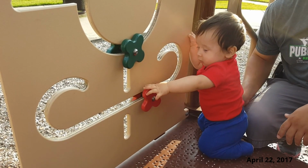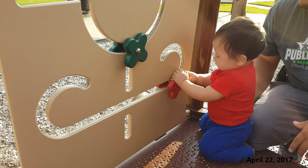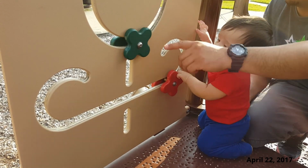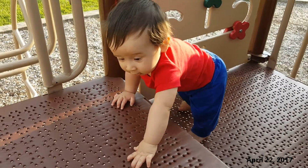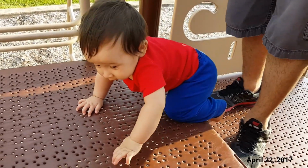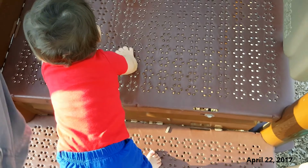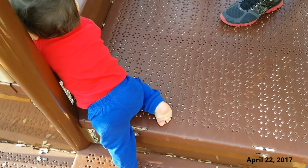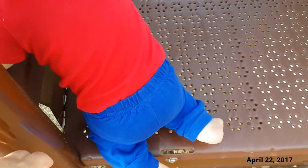Jump off the swings, that was pretty cool. Elias! Come on, you can climb up. Come on, Giggy. Don't help him. Wait. Come on, Giggy. You got it. Wait, let me move out of the way. Stand on that side. You can do it. Good thing we don't have stairs at home. Right? If we had stairs at home, he'd be climbing them.